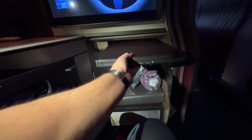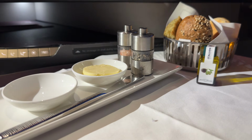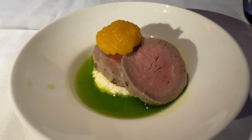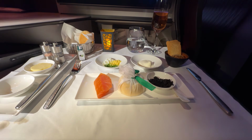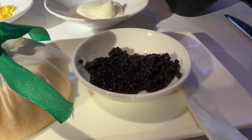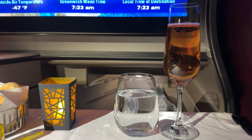The table pulled out from under the entertainment screen and then folded open. A crew member laid a tablecloth and condiments before an amuse-bouche was served. A selection of breads had also been served. For starter, I opted for the well-presented caviar with Balek-style salmon with accompaniments, blinis and Melba toast. This was excellent and the first time I've been served caviar outside of a first-class cabin.